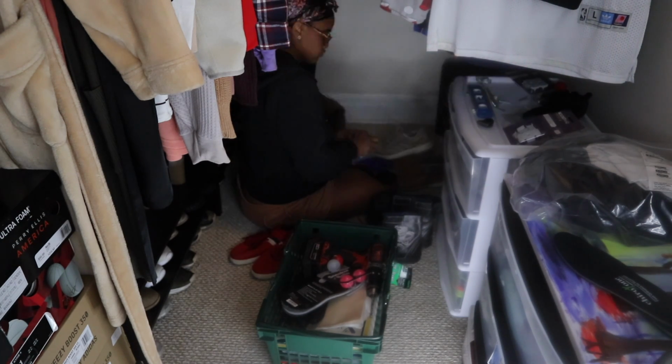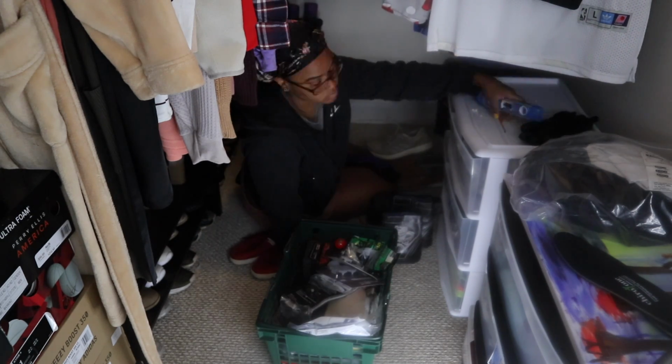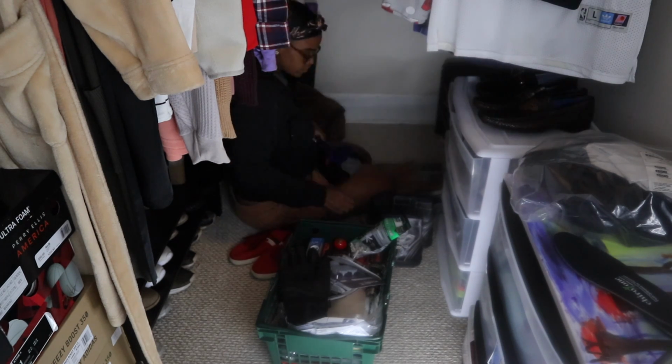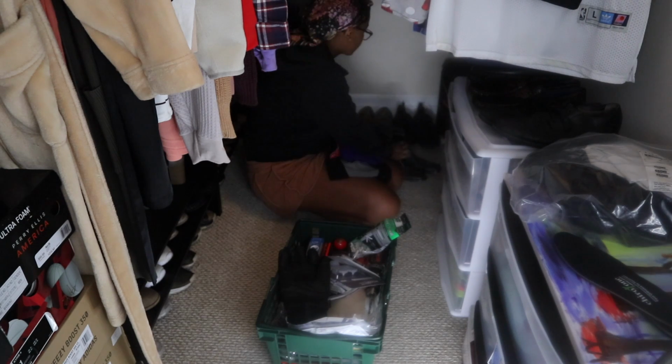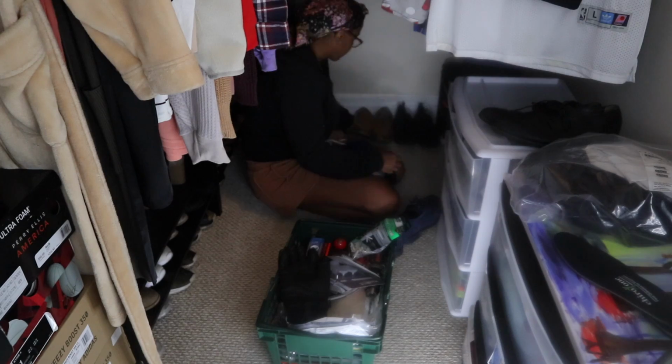It took a while because it's a whole process, but yes, after my boyfriend finished putting the racks back up to hang his clothes, I was like, yes, I'm good to go to organize and make sure everything looks nice and we can find it where it needs to be.